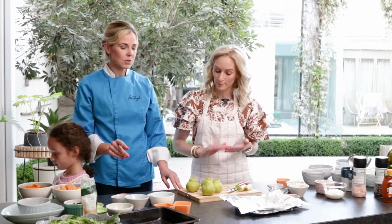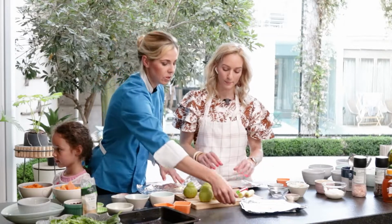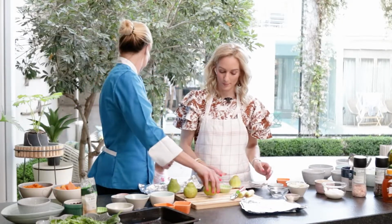Okay, perfect. So now what we're going to do is we've got tin foil. So you need one piece of tin foil per apple or per pear. So we're using our pears. You're going to stick it in the middle. There we go. In the middle.